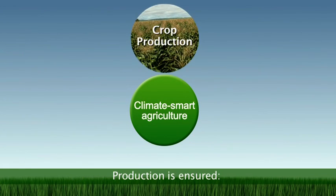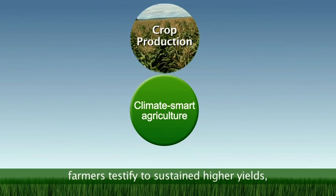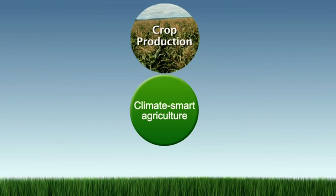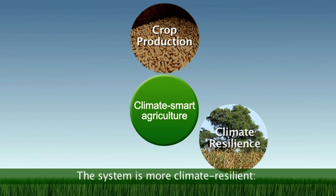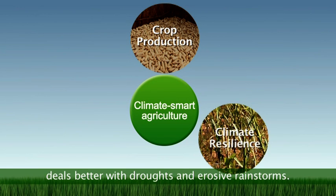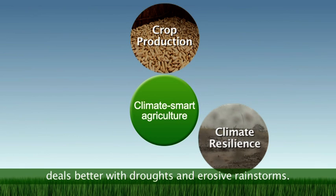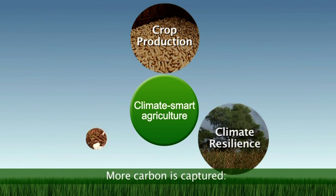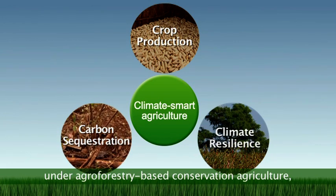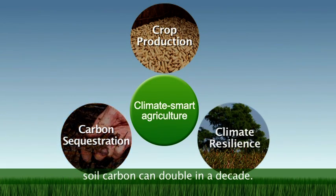Production is ensured. Farmers testify to sustained higher yields, often beginning in the first season. The system is more climate resilient. Conservation agriculture in Zambia deals better with droughts and erosive rainstorms. More carbon is captured. Under agroforestry-based conservation agriculture, soil carbon can double in a decade.